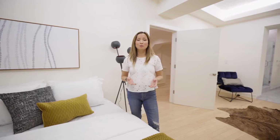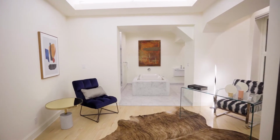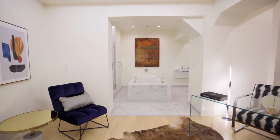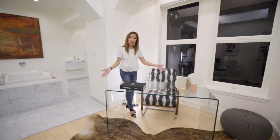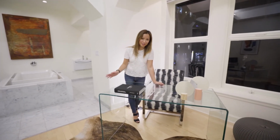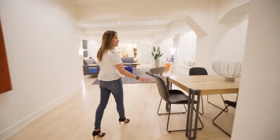So we created a super modern space with very minimal furniture and minimized on accessories. So we created a very functional space here because we wanted buyers to know that this space can actually function as a home office. So as you can see here, you can have a home office, but we used a clear desk so it doesn't show that there's a lot of furniture, and it just opens up the space.